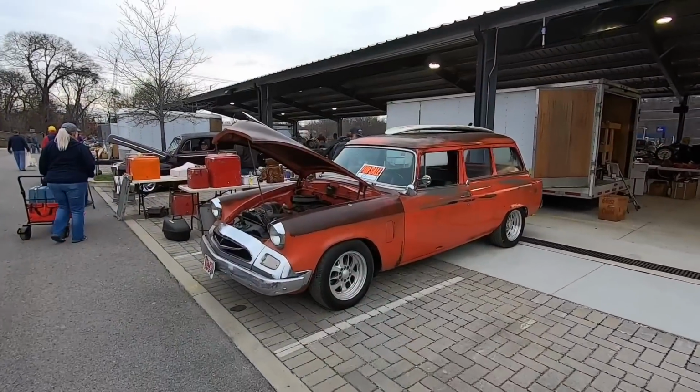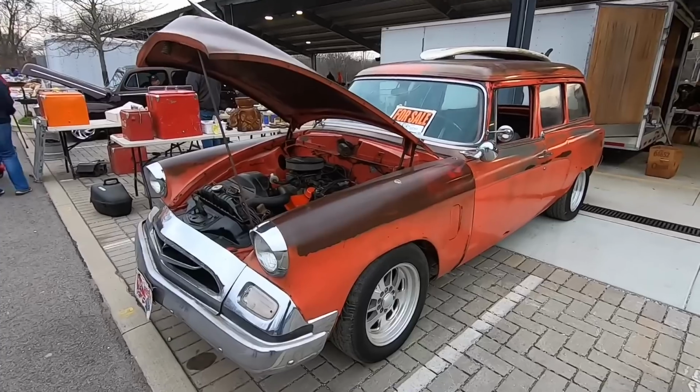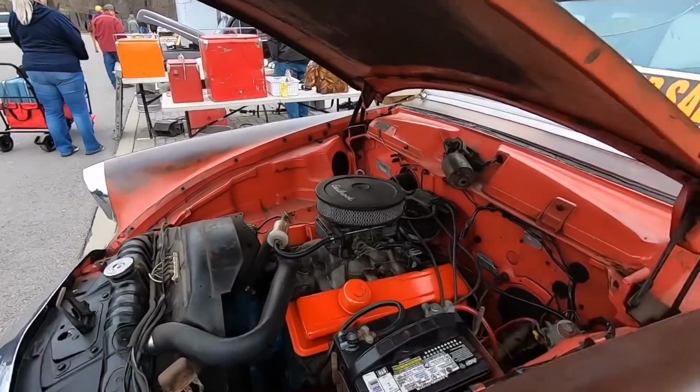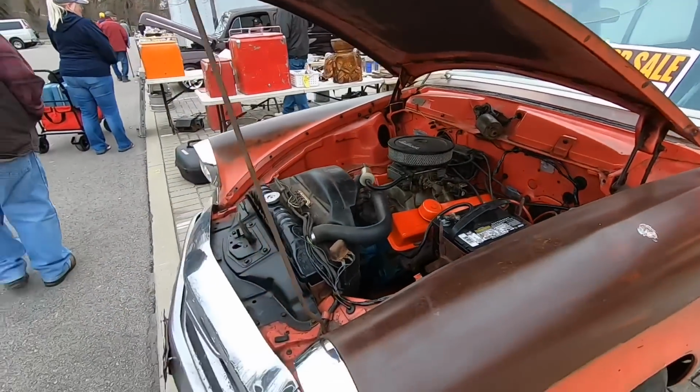There's several vehicles here today for sale. Of the ones here, this so far has been my favorite. This is an old Studebaker station wagon, small block Chevy powered.